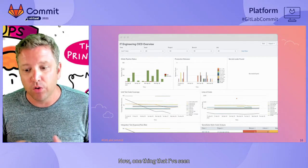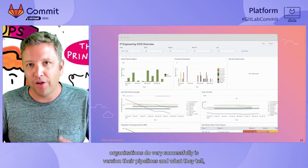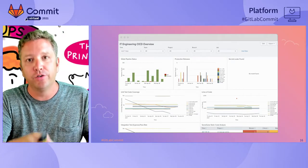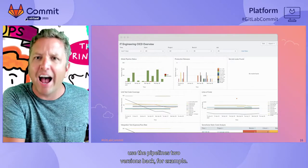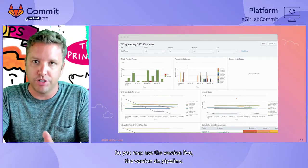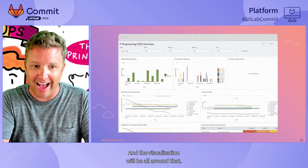Now, one thing that I've seen organizations do very successfully is version their pipelines. What the DevOps team will tell the rest of the engineering organization is that you may use the pipelines two versions back, for example. So you may use the version 5 or the version 6 pipeline, and the visualization will be all around that.